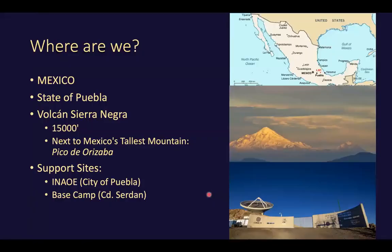So where are we located? We're located in the country of Mexico. The telescope was built there in the state of Puebla. The mountain that we're on, which is visible over here on the peak to the right, is the mountain Sierra Negra. It's an extinct volcano. And we're located at 15,000 feet altitude. Of course, over here to the left is the tallest mountain in Mexico, which is called Pico de Orizaba, which is quite a sight.